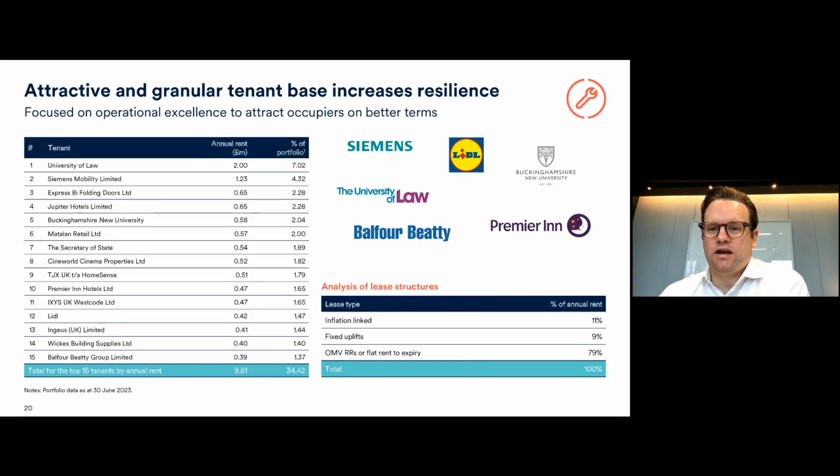On this slide, on the left-hand side, we list our 15 largest tenants as at the 30th of June. Some positive points to note: there's only 2 tenants that represent more than 2.5% of the portfolio rent, and they are Siemens Mobility, who are a subsidiary of Siemens, the global conglomerate, and the University of Law, who I mentioned before. They occupy our London office space. They use it for teaching, for lectures, that sort of thing. And they are a growing business, and in fact, they're taking more space with us in Manchester, which is fantastic. The other tenants, as you look down the list, we see household names, strong names. We're really happy with the exposure here.